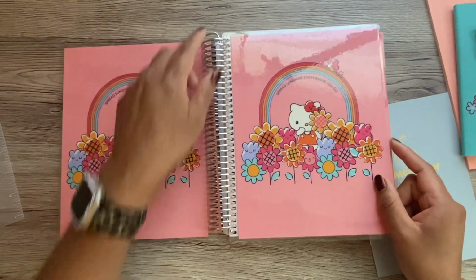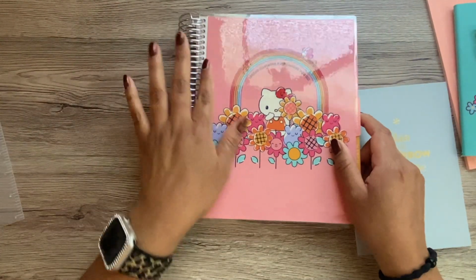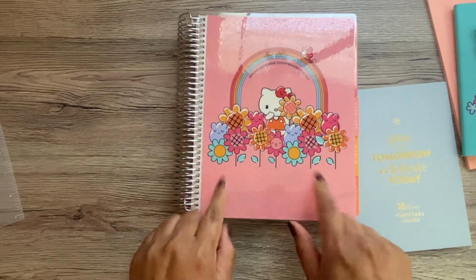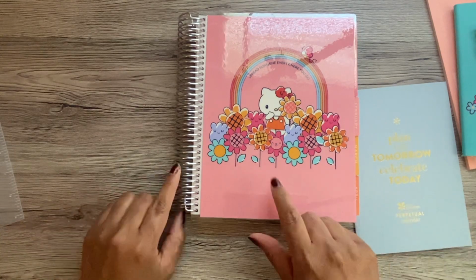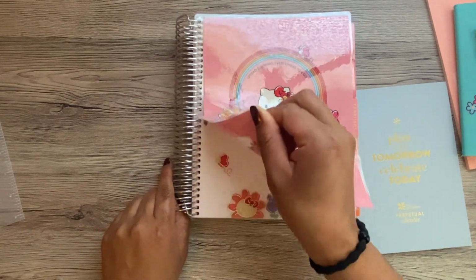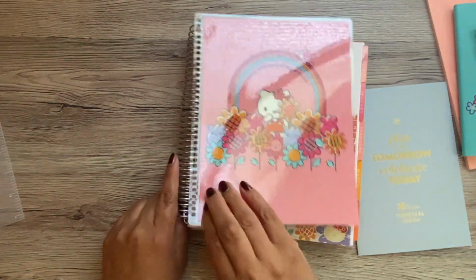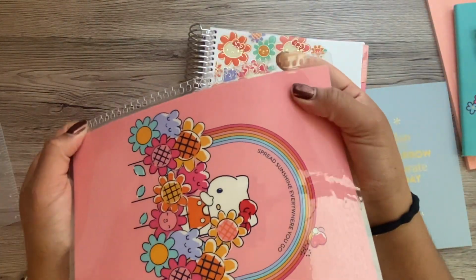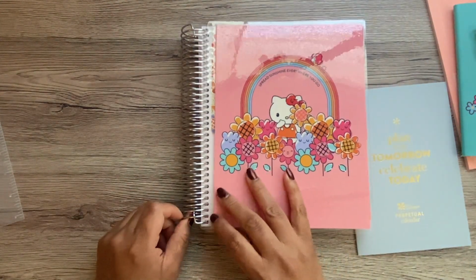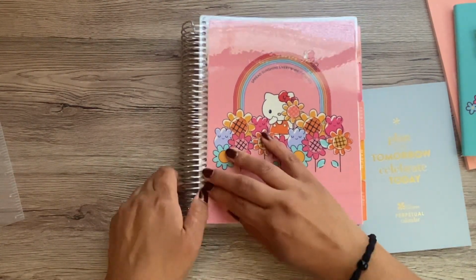If you didn't know, the Erin Condren covers are interchangeable. So if you look on their website, they have a lot of really cute Hello Kitty covers. So if you want to grab a few more, you can just pop these off like this and then pop a new one on, because they do have slits in all of the hole punches. So it makes it possible for you to be able to do that.